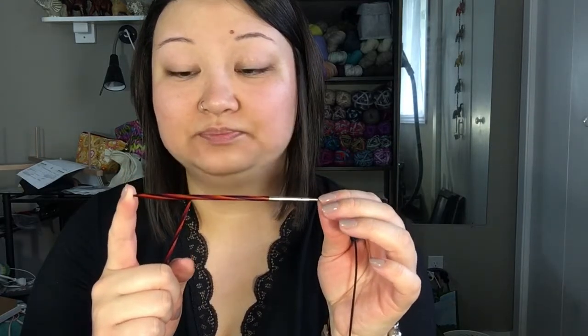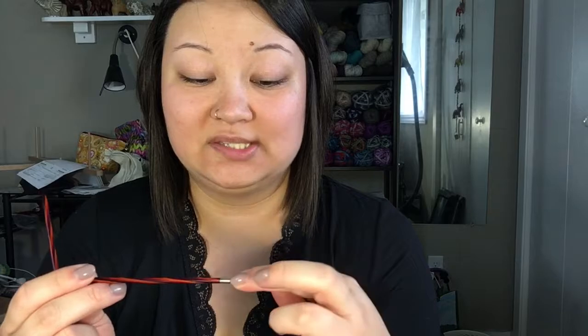These needles are longer than my Knitter's Pride Nova Platina by just a hair, probably like half a centimeter. So I don't know how big that is in inches. Let me look at my wrist ruler and see. 1/4 of an inch, not even. Oops, this keeps flipping. Come on. Oh well. Okay, whatever, I'm gonna pack it up.